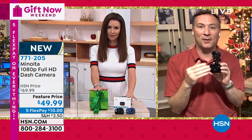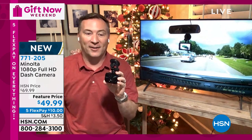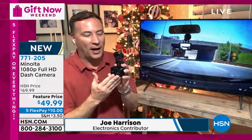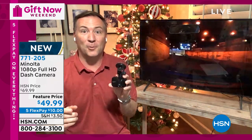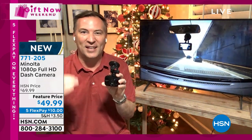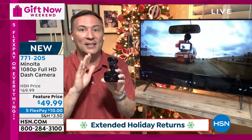It's high-quality components on the inside that make it really difficult to bring these back on a regular basis. But when you get a Minolta camera, the reason the optics are so important is that's where the detail is. The police officer wants to know, well, what were the weather conditions like? What was the traffic like? What was the color of the car? What was the license plate? And when you have Minolta optics giving you that 1080p resolution, it is mind-blowing how crystal clear this is. But I'm going to show you why it really is important.